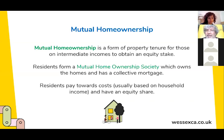And residents pay towards the costs, usually based on household incomes. So the example I have in mind is a scheme called Lilac in Leeds, where, if I remember correctly, the residents are expected to pay 35% of their household income.